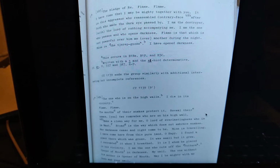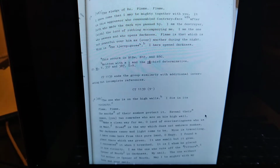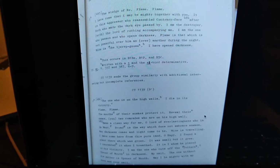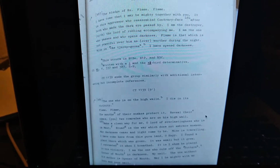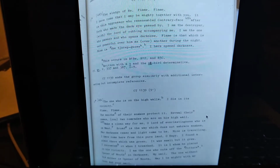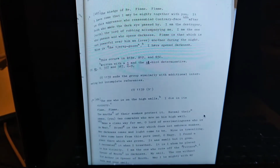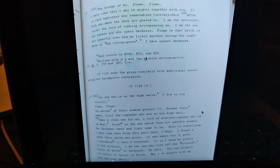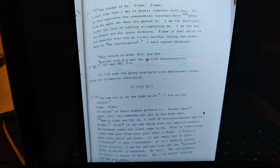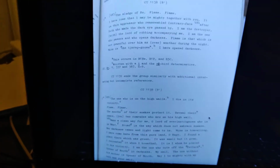Mine is traveling. I have come here from this pure land, O Hapi. That means the Nile. I found a plant there which was green. It was small, but it grew. I recreated it when I breathed. It is I whom he placed in his vicinity. I am the one who cuts off the fetters, opener of mouth in darkness. My nail, the one without his mother, is opener of mouth. May I be mighty with my horn and your nail. Okay, also pretty esoteric.